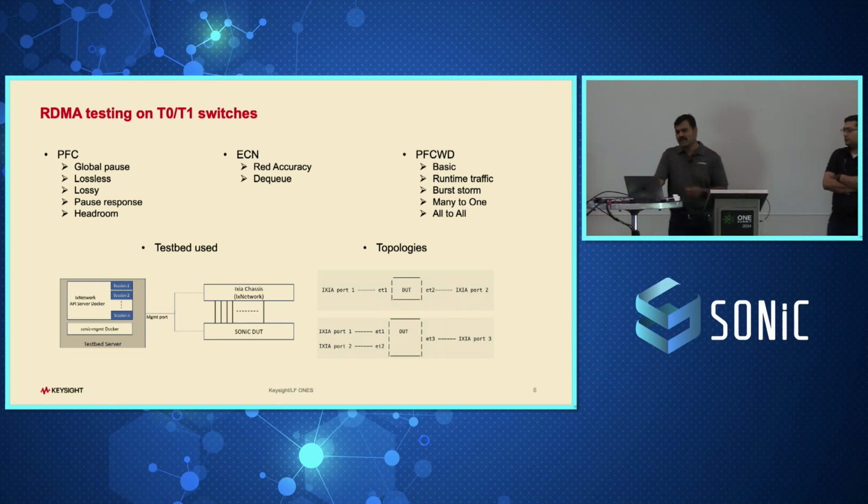So this is the testbed which we have used for running these cases. It includes a testbed server where the ASIC network and the SONiC management dockers will be running, which in turn is connected to the Keysight chassis and the SONiC DUT. Ports are interconnected between the chassis and the DUT. And these are the two topologies which we have used for running these cases.